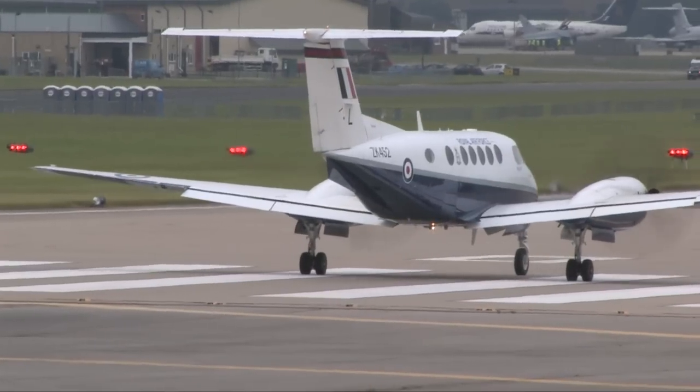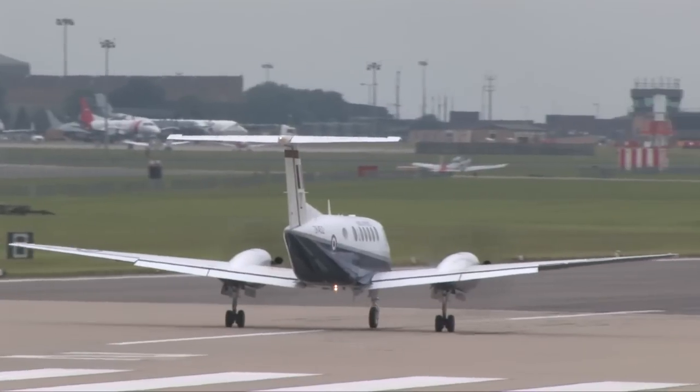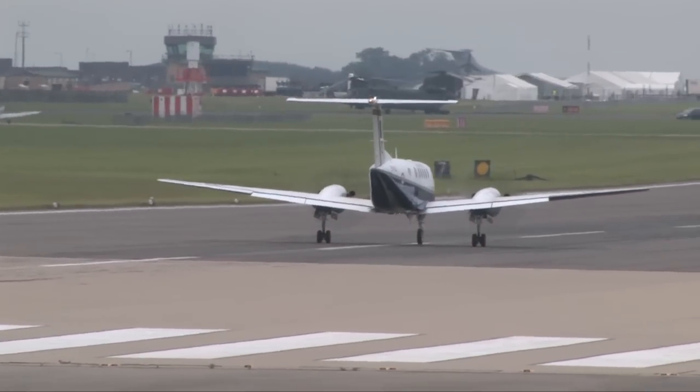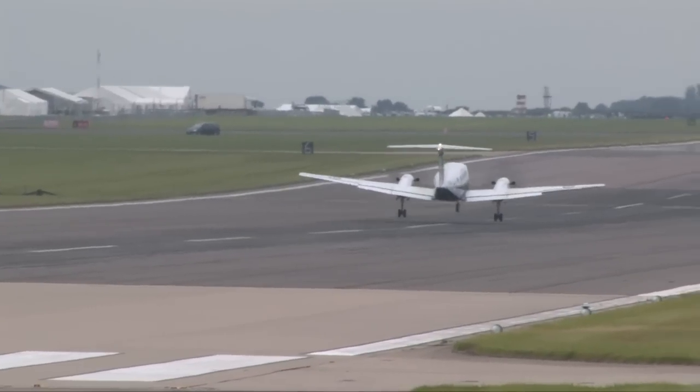Nine, clear for takeoff, surface wind 010 degrees, 8 knots. Takeoff, call us 89. In the left turn and changing to 120.8. Fox 1, good day.